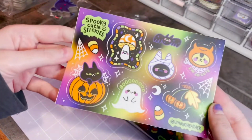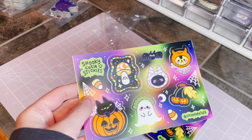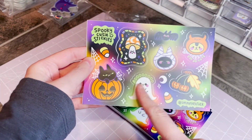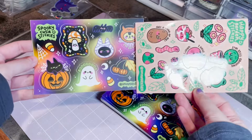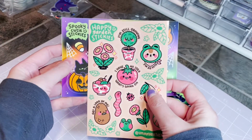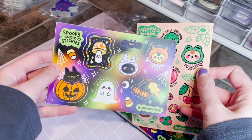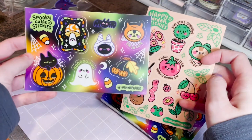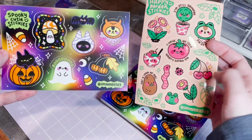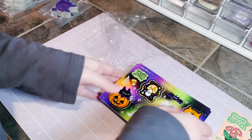Fun. Spooky cutie stickies. These are an homage to my springtime happy garden stickies. Obviously, these are way shiny compared to these. These are pretty matte. They're sisters, not twins. I just wanted to keep the similarities of the title, my little Heather logo. This guy in the frog is the same guy as this guy. Oh, the cherries and the pumpkin cherries. Same guys, but different. Just a little homage to my springtime stickers. Now we got spooky stickers.